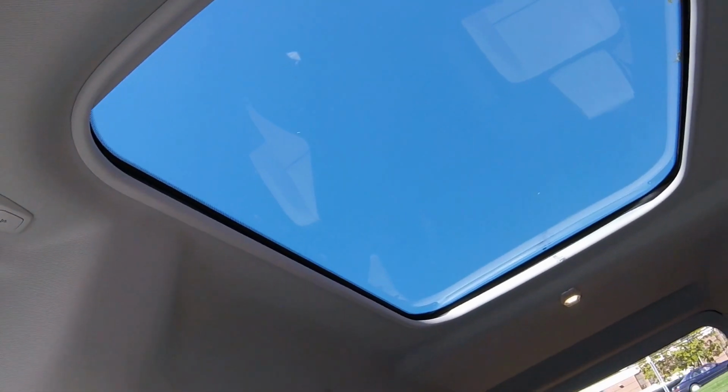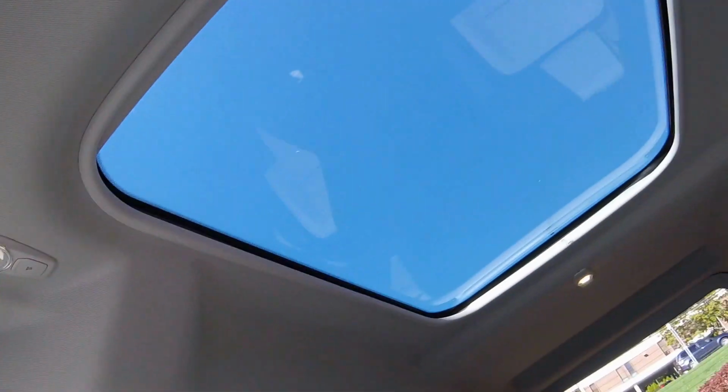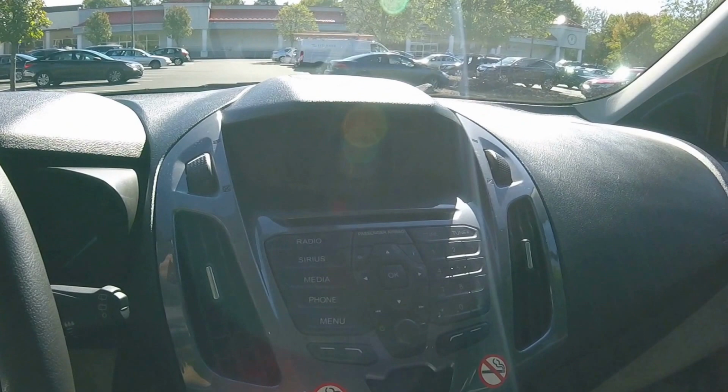This one happens to have this giant window that you can close and open. This one's broke, unfortunately, so it only closes partially. But if you want a big window, it definitely has that. As far as the engine, let me close the door. As far as the engine, this one has a 4-cylinder. It's very underpowered.